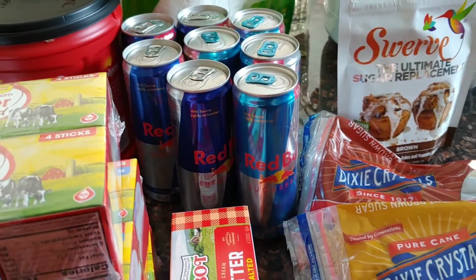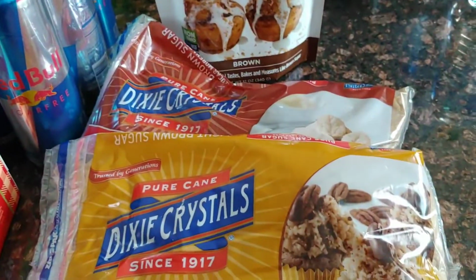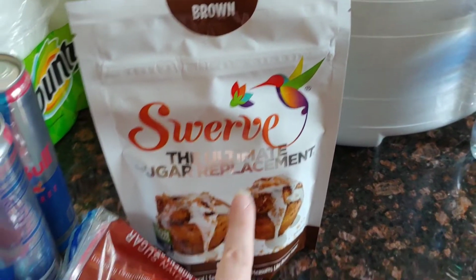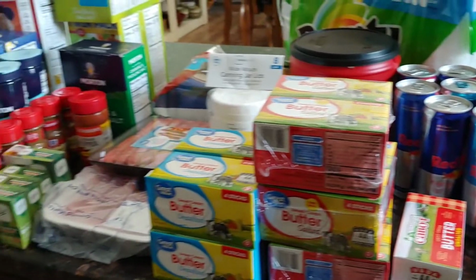Last few times I tried, I couldn't find those, but I found them this time. And then some brown sugar to replace. I didn't realize I was out of brown sugar, so I had to replace that. And for Alyssa and I, when we're trying not to do sugar, I found my favorite Swerve. So I got one bag of that because that's expensive. And that's not a must, but it's just a treat.